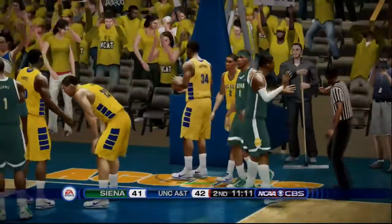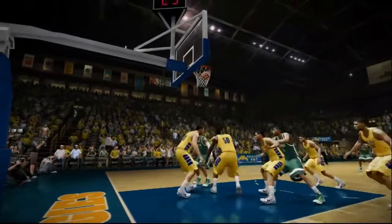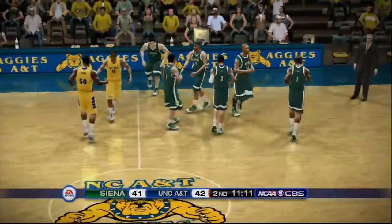And we have a change of possession here. How about a second time? Check out this layup. How about the concentration at the 10, despite being banged in the paint?